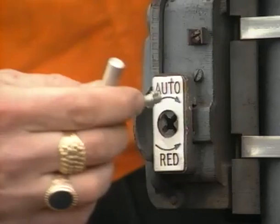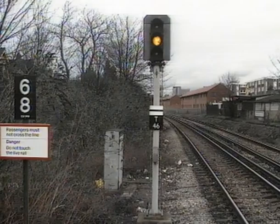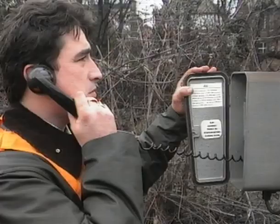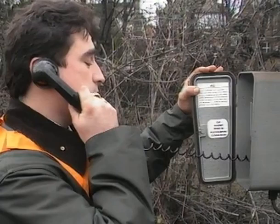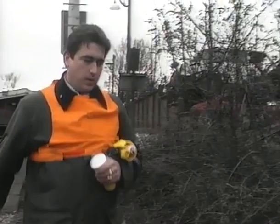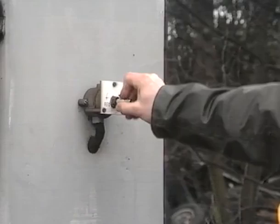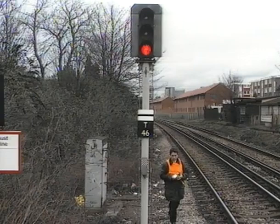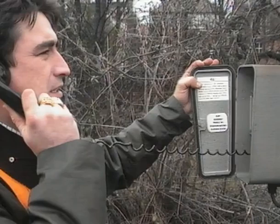The type of signal we have been looking at has the cross-shaped replacement switch socket. Now let's look at the older type with triangular socket. The key for this type is quite different. Hello, signalman. Hand signalman just arrived on T46. You want me to key it back to red now? Will do. Hello, signalman. Signal's being keyed to danger.